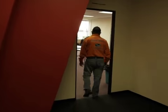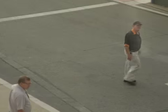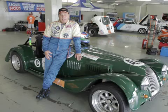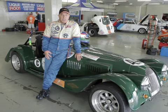It is fantastic to have such great machinery on track, but as race control gets ready for the day's racing, we managed to catch up with Chris Clark and found out a little bit more about his Morgan 4.4. Hi, my name's Chris Clark. I drive a Morgan 4.4 with a Kent engine, and this is history in motion.